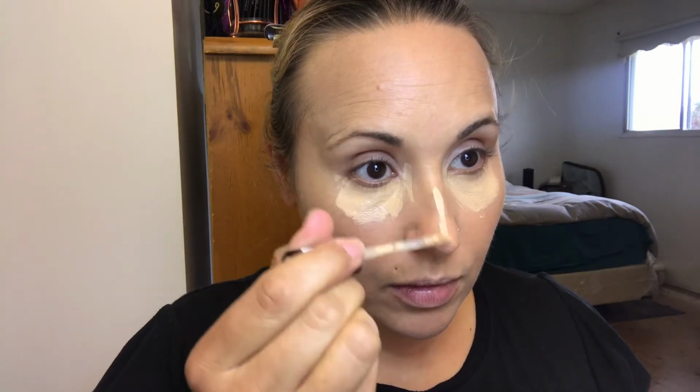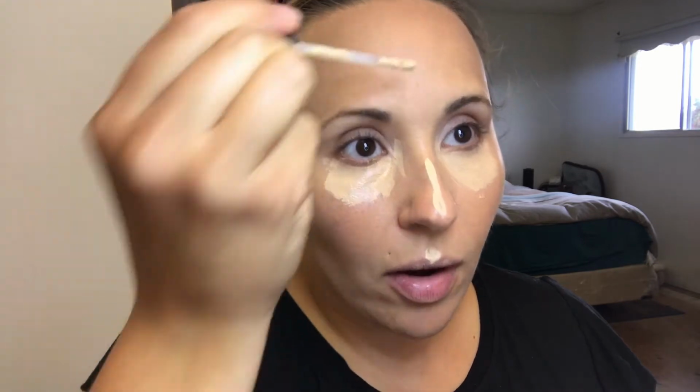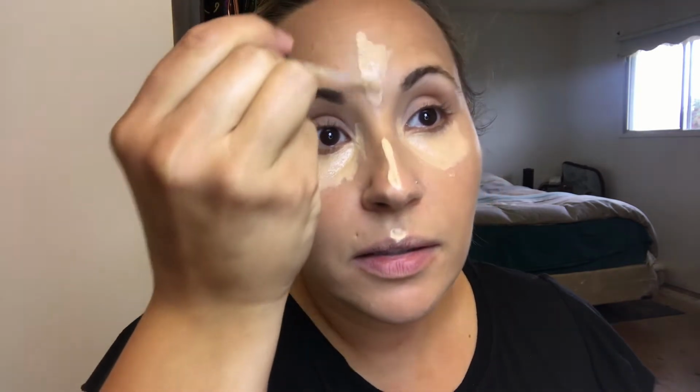Oh, and you know what we're going to do? I just put it away and didn't even think about it. I'm going to highlight today. And this is a little bit lighter than the 020 shade that I have. So this is Honey, and that one is, so yeah, I'm going to use a powder contour today. So we will just go in and highlight all of the highlighting areas.